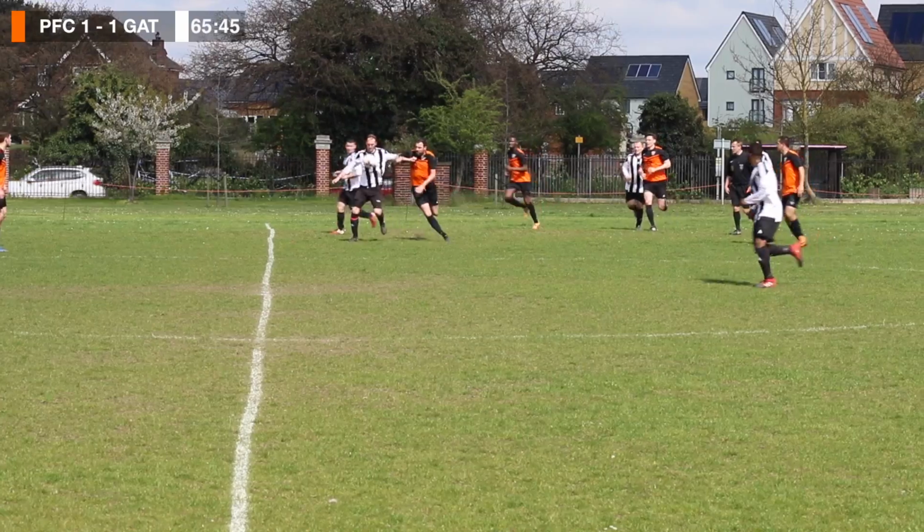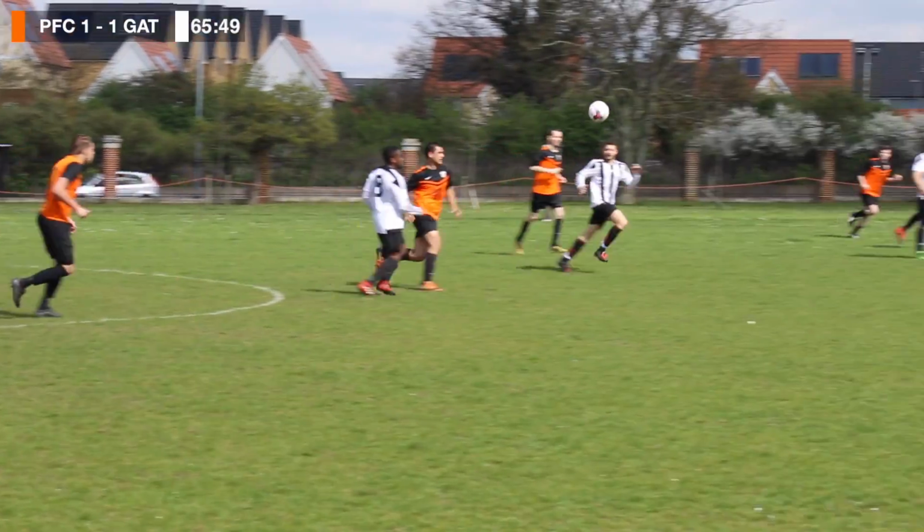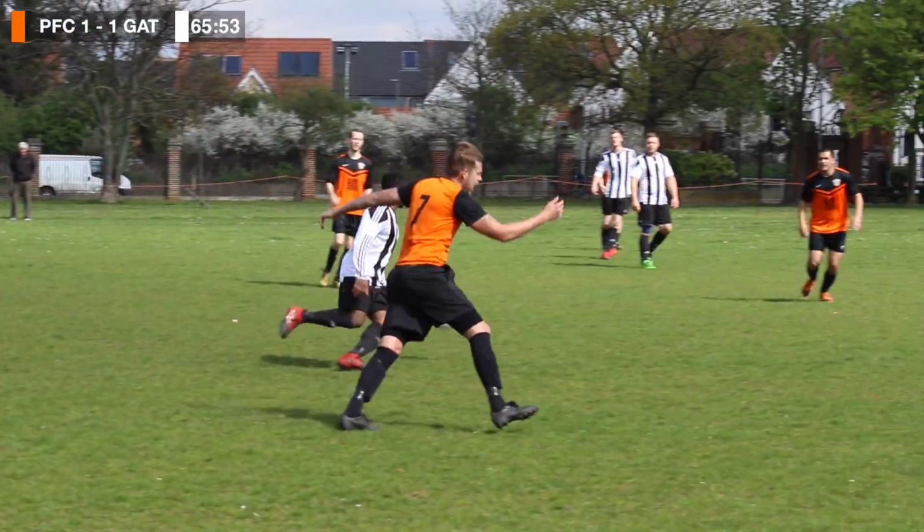Here's Nick and number 15 tussling in the middle now. 15 gets a boot to it and sends it forward for number 8, who nods it on, but that's only into the path of Tony, who sticks it forward for Nosey. His control has unfortunately let him down there.